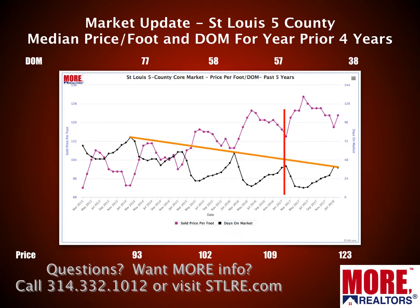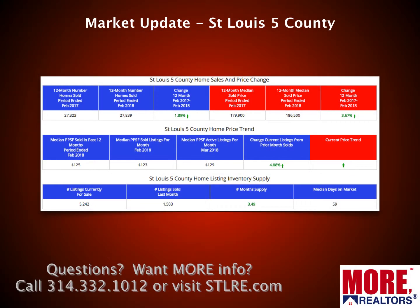But then you can see the days on market, the black line, which I just drew an orange line on, has been steadily declining. So we've got home prices increasing and at the same time days on market decreasing. This is very indicative of the seller's market we've been in, a low inventory market. So prices are continuing to go up at a healthy, normal pace, but the time it takes to sell homes is declining.